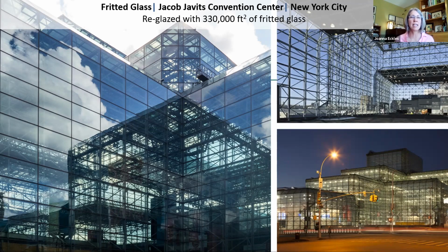This is the Javits Center, a convention center in New York City. This had the distinction of being the worst building for bird collisions in all of New York City. And it went through a complete reglazing about a decade ago. I think it was completed in like 2014 or something. And they replaced, I think, virtually all the glass, most of the glass. They kept a very similar look. They improved efficiency. They kept the great views out of the building, and they reduced collisions to nearly zero. So that is an all-glass building that is bird safe.